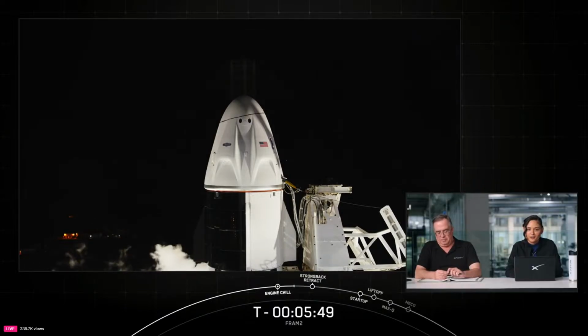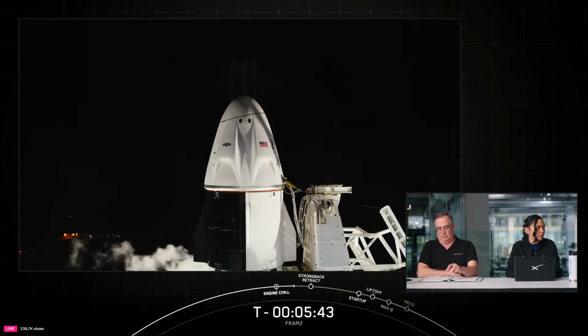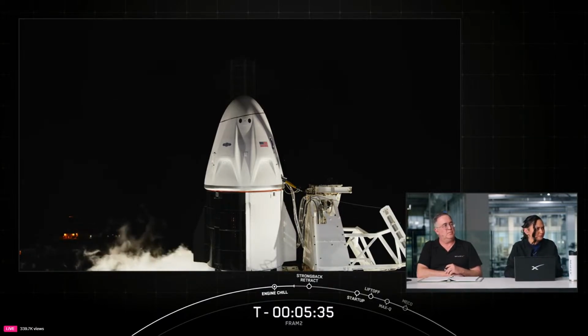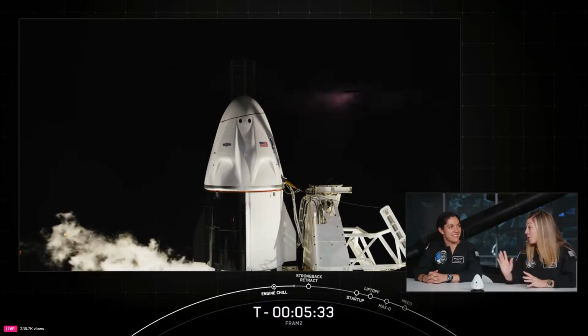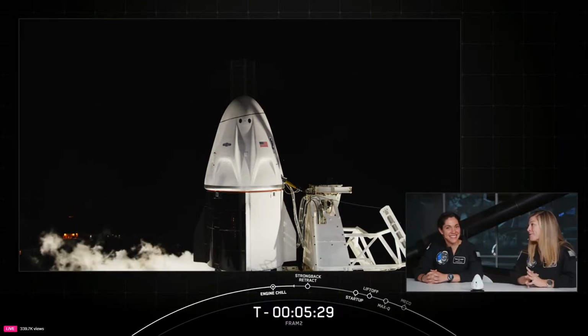And we are just under a minute away from the Dragon vehicle transitioning into terminal count. That's where the internal flight computers will take control of Dragon. Did you guys experience any difference with that, or did it feel the same? That felt the same, but we knew the words that indicated that transition, and so when that happened, we knew it was go time.